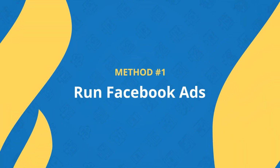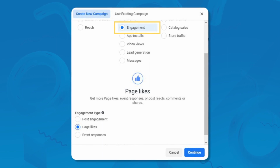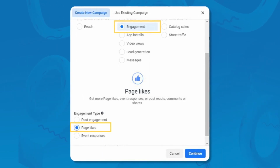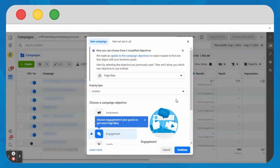All right, without further delay, the first method to get real Facebook followers is to run Facebook ads. Now, there used to be a very specific page-like ad campaign you could run. With that campaign, the goal was directly to obtain new targeted page likes for your business. But if you saw my video on the new Facebook ad campaign objectives, you know that that campaign does not exist anymore. These are the new campaign objectives.